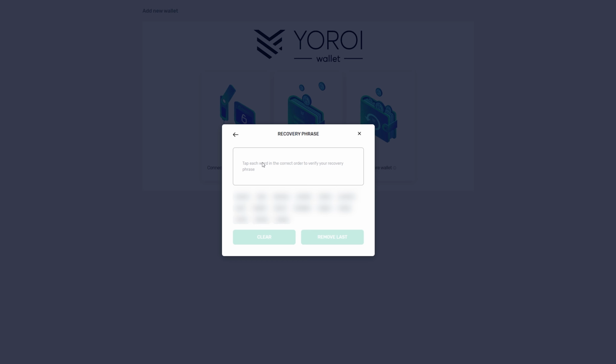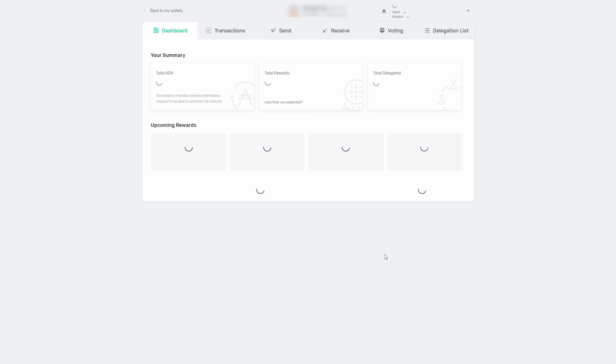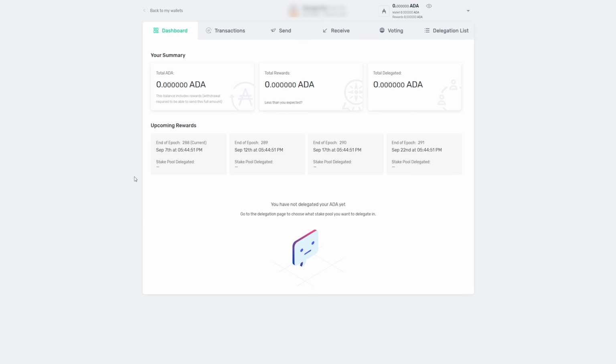And now it's going to ask you to confirm. It wants to make sure that you actually did write them down. And then once you do that, it asks you to confirm that you've done it correctly. So yes and yes, confirm. And then now we have our wallet set up. So we can see I've got $0 in my wallet. And this is where now you will transfer your funds from Newton into here.